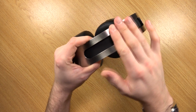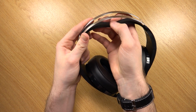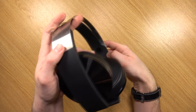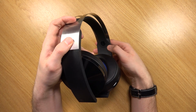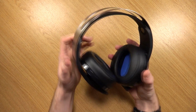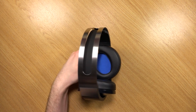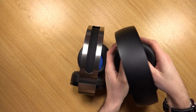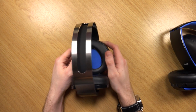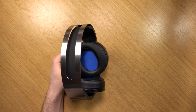So as already mentioned, an alloy construction on top there for a bit more durability, and you have a rubbery silicone feeling headband underneath. You have the left and right ear cups clearly labelled, just if I can get the lighting right, right there is a left indicator and a right on the other side. As for the cushions, they feel soft, however, bear with me a moment. The gold headset actually seems a bit softer. Now, don't get me wrong, these are very soft, but the gold headset's certainly softer.